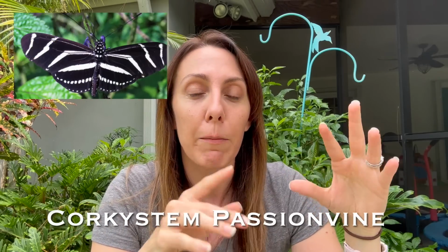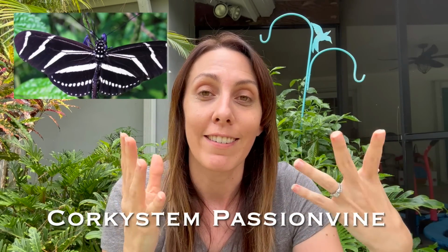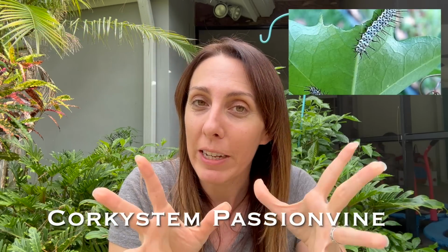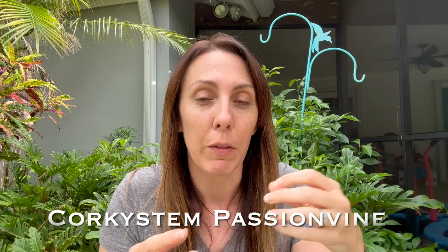If you move that same passion vine into a shadier location, you're going to attract zebra longwings. And you'll know the difference when it comes to caterpillars because they are white and spiky. But here's the cool thing: whether they're white and spiky or orange and spiky, you can actually touch them. They won't hurt you. It's almost like touching the ends of your hair. They stick up, but they really don't cause any pain. I've touched them before, so you're okay too.